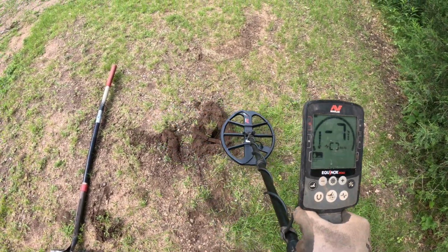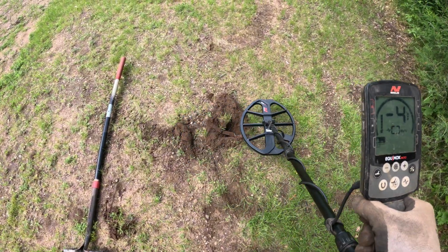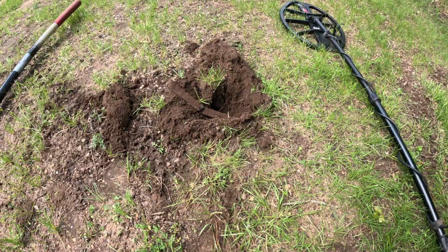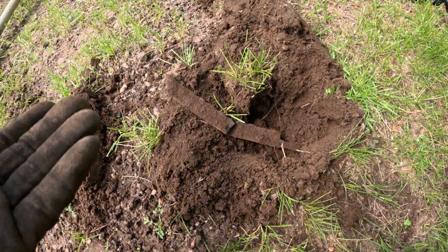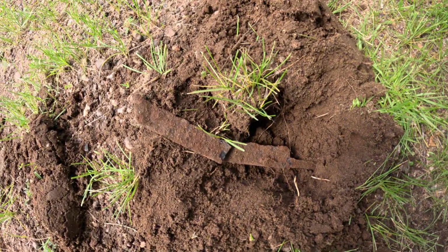It's ringing iron now, but before it was giving me a really good high tone. You can see kind of higher numbers right there. But it's what big iron will do on a Minelab, especially the 800. It'll read up really high. If you guys see what that is right there, it's for sure a trade knife.